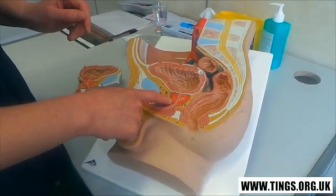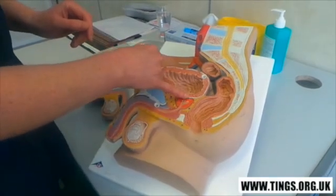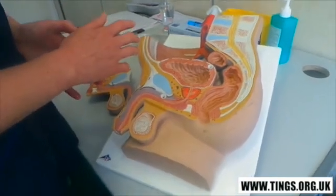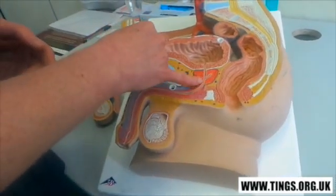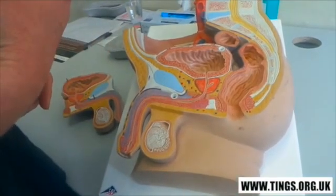It does an awful lot of things. It's bound up with fertility, with continence, because it helps just keep everything closed there. As you get older, it swells, and that's absolutely normal. That's nothing to do with cancer. It's just a normal part of aging. But as it swells, it can block off that water pipe, and that's why you sometimes have difficulty going to the loo. With prostate cancer, it's a bit different.